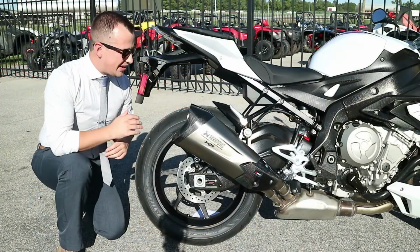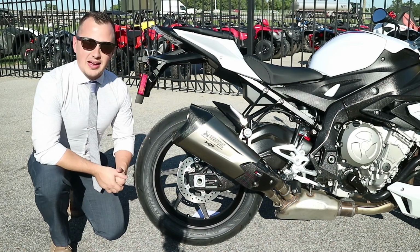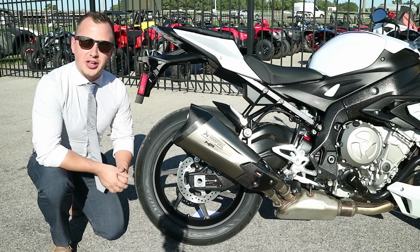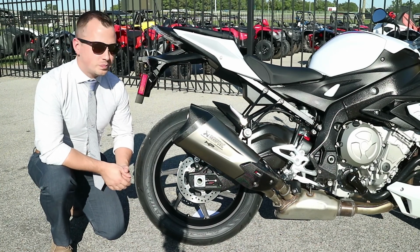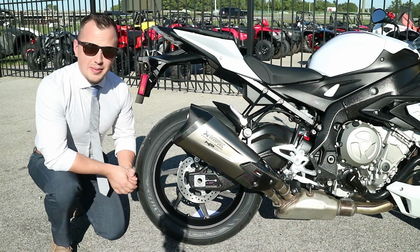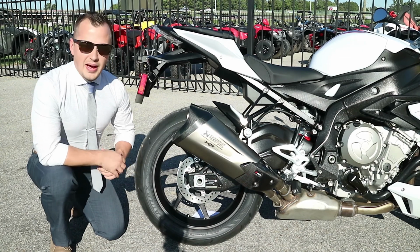Alright guys, so back here on the back of the bike, I'm going to talk to you about dynamic traction control. Because this bike has 160 horsepower, which is really awesome, but only awesome if we can get all that power onto the asphalt. So BMW offers you the same system that they have in the S1000RR, their race bike, in this bike as well.